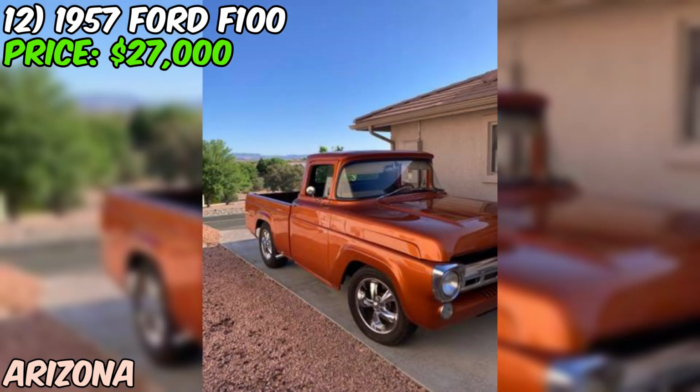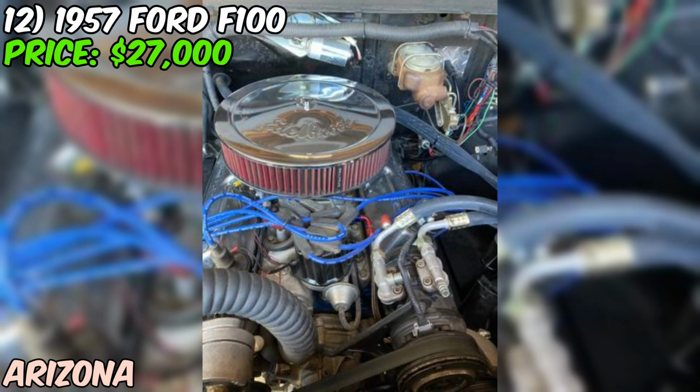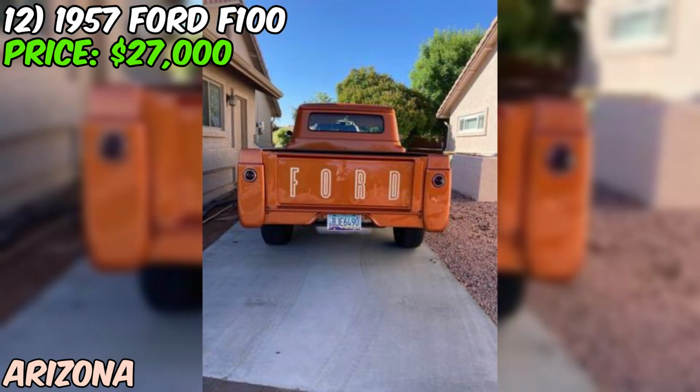There's ice-cold AC with dual fans to keep things cool, power steering using a Toyota column, smart upgrade, front disc brakes, and they've relocated the gas tank to the rear for better safety and weight distribution. The transmission's got a shift kit, so you know it's built to handle the power.